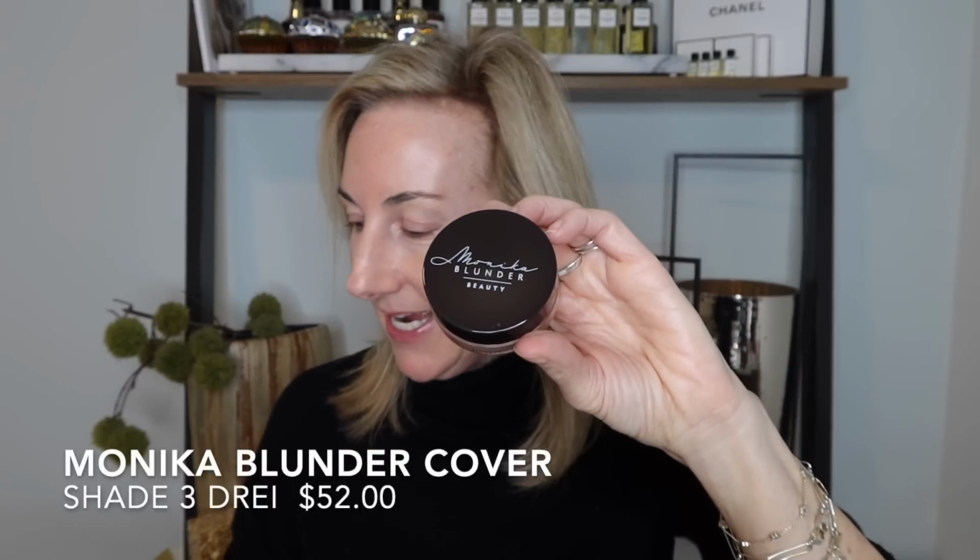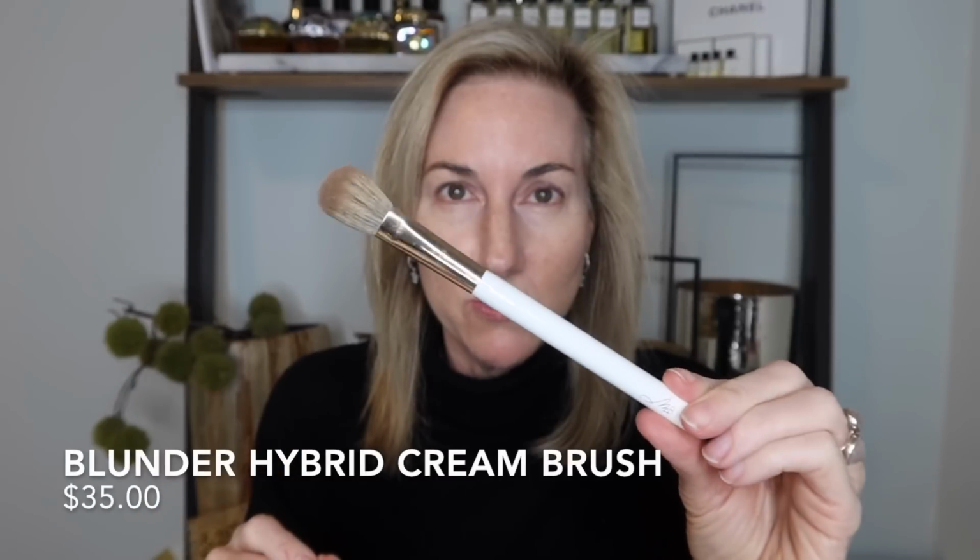So when she launched her Monika Blunder Beauty, and this is a foundation, you knew I was going to have to pick this up. So this is called Blunder Cover. And I ended up picking this up in the shade number 3. Yep, I'm already doubting. I'm not sure if this is the right color. Maybe needed 2, but guess what? It is a cream product. I also went ahead and picked up her brush that you use to apply the product.